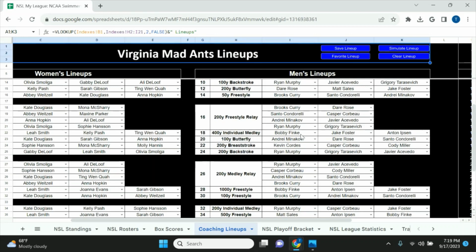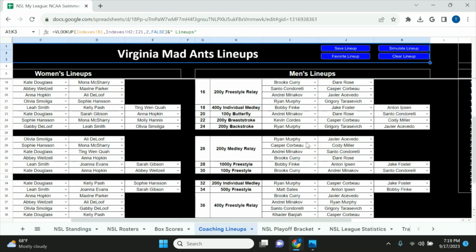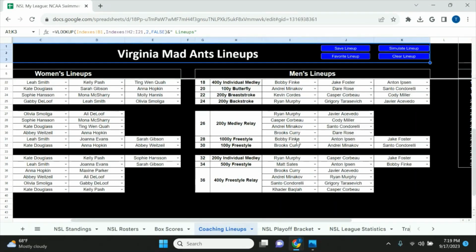4IM is solid with Fink, Foster, and Ibsen. 100 fly, Minikoff and Rose. Cordes, Corbeau, and Miller in the 2 breast. 2 back, we have Murphy, Tarasevich, and Acevedo. And then 1000 free, we have Fink, Ibsen, and Foster. 100 free, Curry, Minikoff, and Condarelli. 2IM, Murphy, Corbeau, and Jake Foster. 5 free, Sates, Ibsen, and Fink.